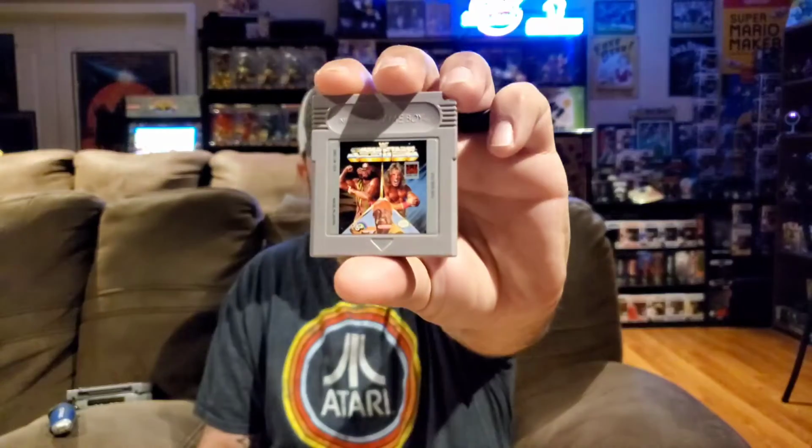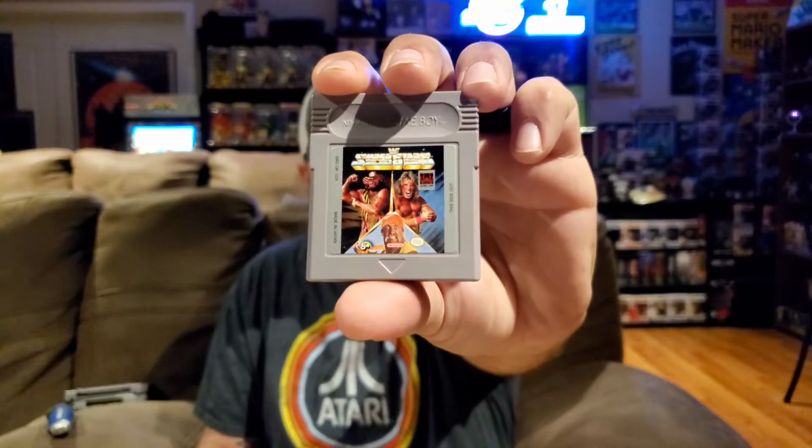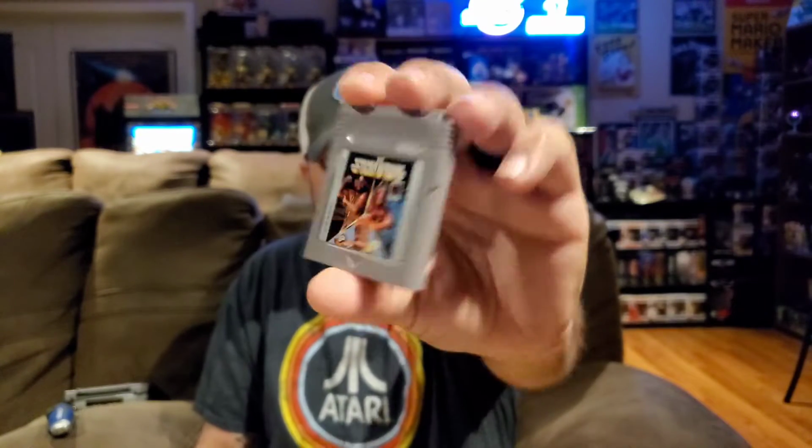I love 90s WWF games. I really liked watching WWF back in the 90s, and basically the mid 80s through the 90s. It's always fun to see what rosters are on these games. I actually really enjoyed WWF Superstars 2, so it'll be good to try the first one and see how that plays. So definitely cool, we got WWF Superstars on the original Game Boy. And all three of these games came in really good shape, so that's good too.